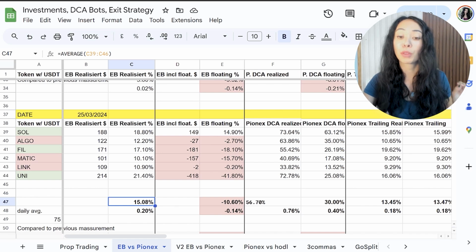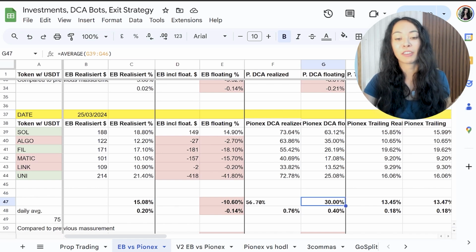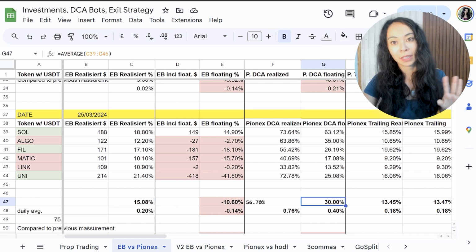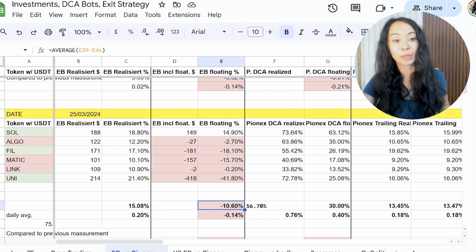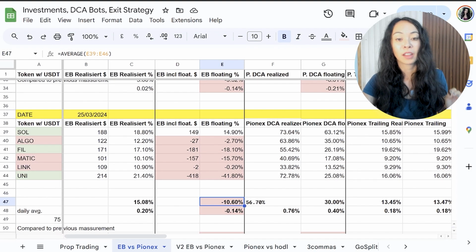And even the floating loss, or the floating profit in this case, would have been 30% instead of minus 10%. Again, remember, those minus 10% are not accurate because we still have some token left. This here reflects only the USDT.